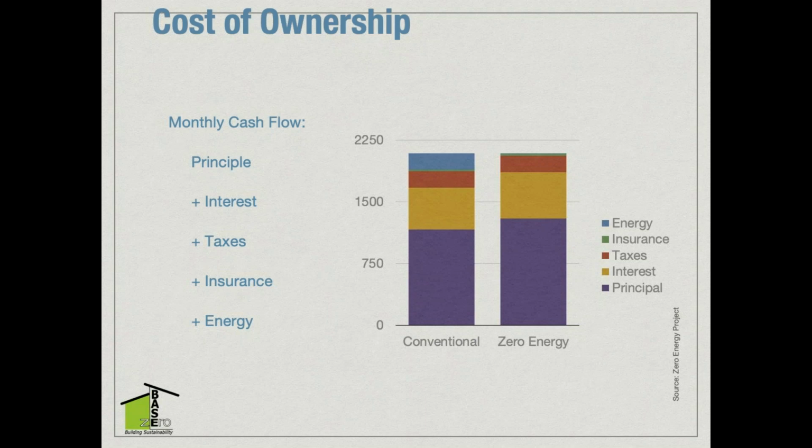a zero energy home. And this is kind of where we start, because it costs no more to live in a zero energy home than it costs to live in a conventional home. In fact, it probably is going to cost less once you factor in the price escalation of energy over time. You're going to be much better off by investing that utility money in the building rather than a monthly payment.